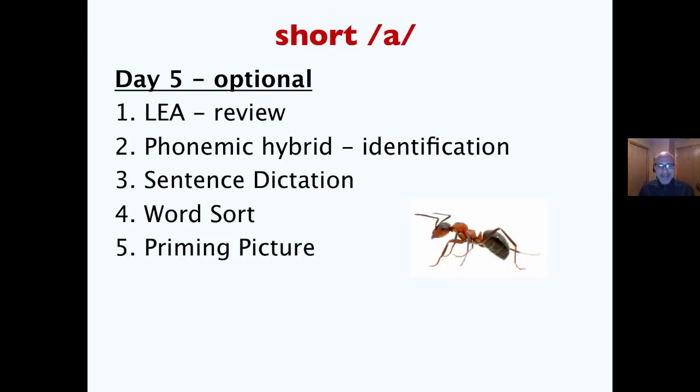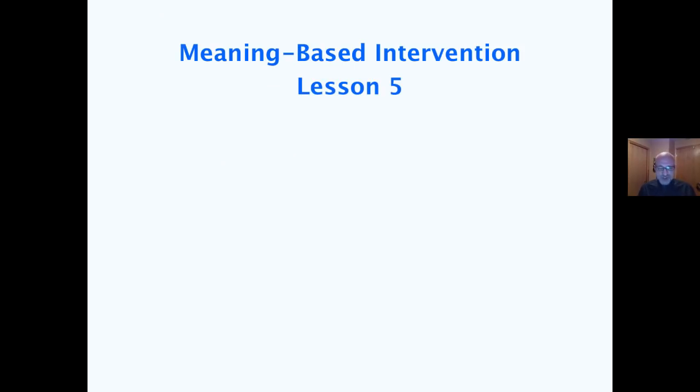All right, short A. And that is a short, quick overview on the meaning-based intervention. There's 4 lessons, and the 5th one is optional. There are 40 to 50 total lessons.